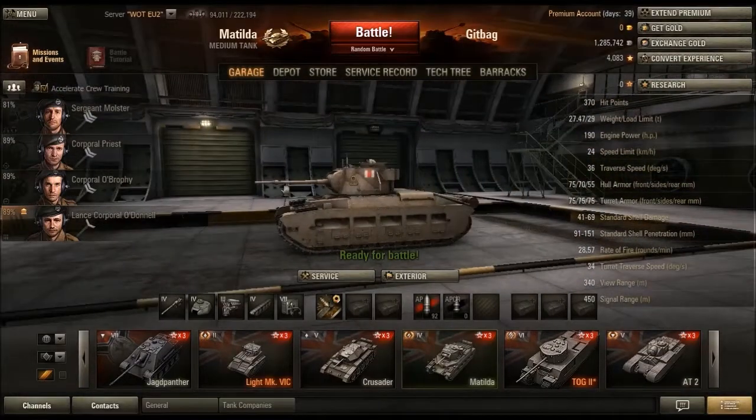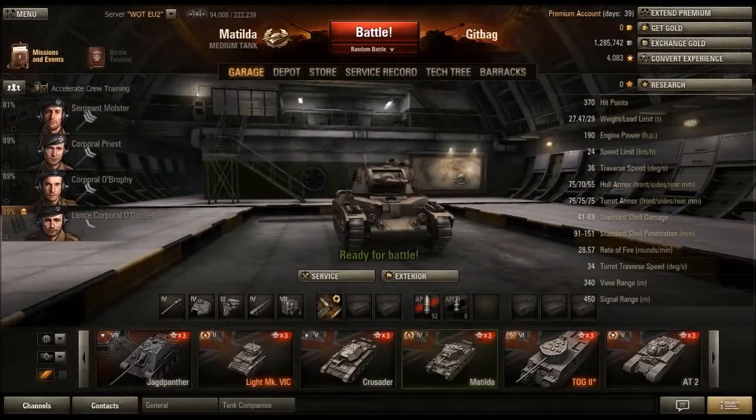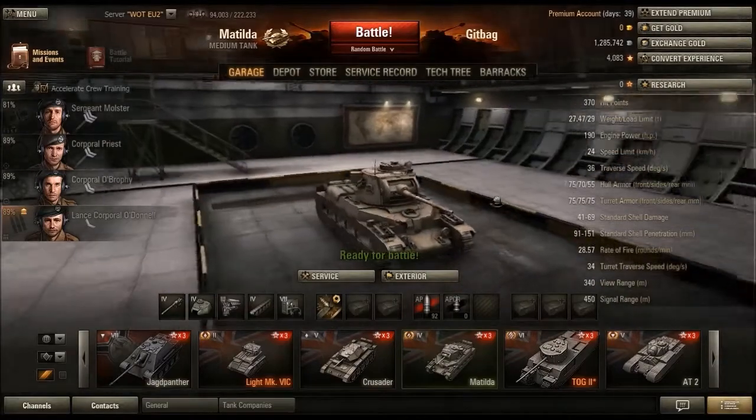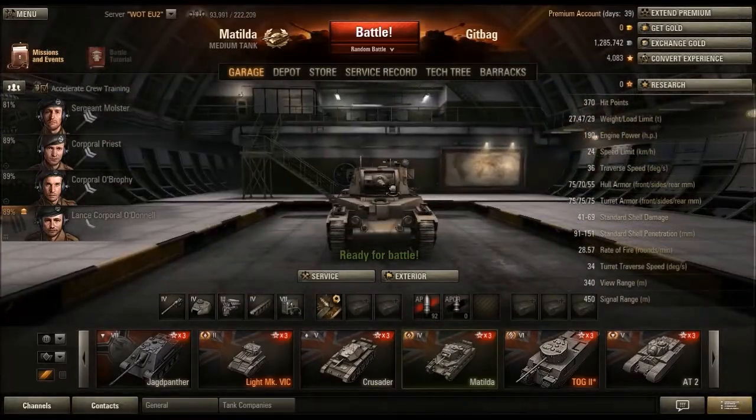It's so rapid fire, it does pretty good penetration. You can penetrate tier 4 heavy tanks, which are notoriously tough for tier 4 tanks, quite easily with this gun. And it's very slow, but it's also very tough.